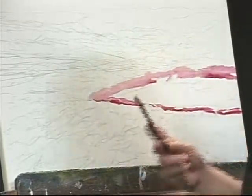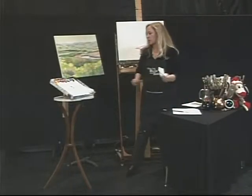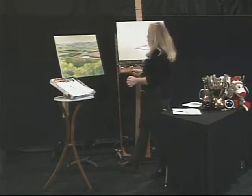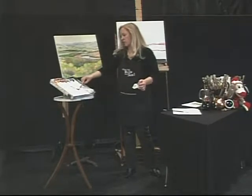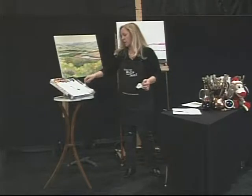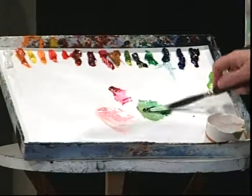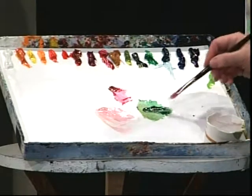Okay, so I'm going to throw some green in there. I'm just going to use this pink on the brush. That's dirty, and a little bit of this cool green because I really like this. It's going to have a lot more color to it. All right, so I took some sap green and permanent green, mixed them together. I will do this with the dirty brush with the pink on it.